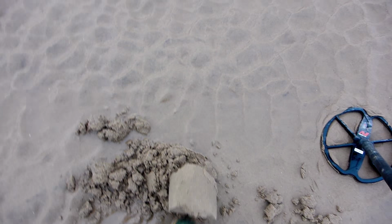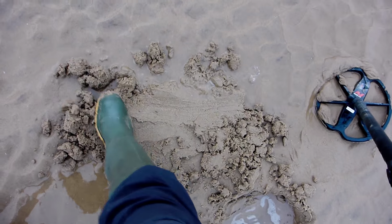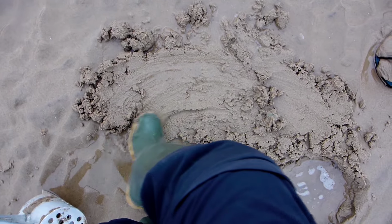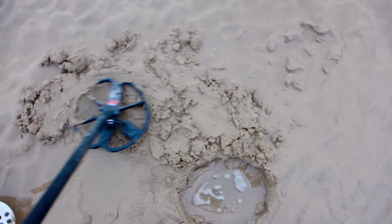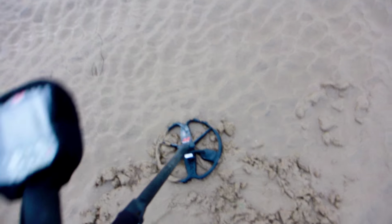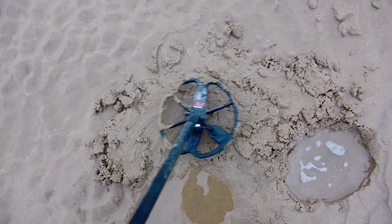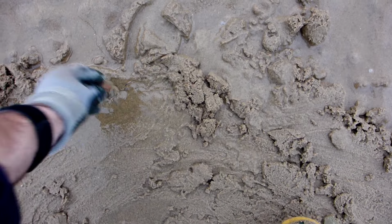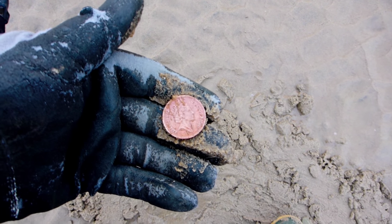Well guys, first signal of the day, only a couple of inches down. We're only taking a few steps, so let's see what we can get out of here. Sounded like a 2p when I heard it. Nice high pitched tone. That was it there. Difficult to film and detect at the same time. Looks like it's around here somewhere. There we go. And I was right, it's a 2p. Yeah, a distinct, high pitched, shrill sound. Well, first find in the pouch, on to the next one.